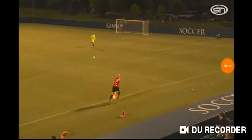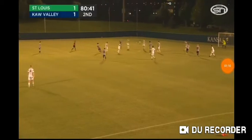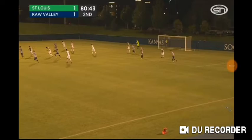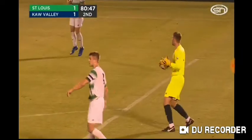Dominant performance, I feel like, for most of this contest. May have gotten there, but could not direct it towards the goal. Here's a long try. May have been from Christophe Urbanyi. And that one's easily corralled by the keeper.